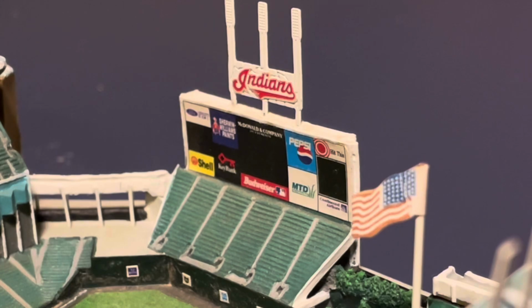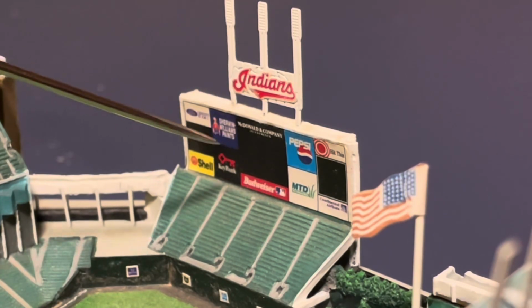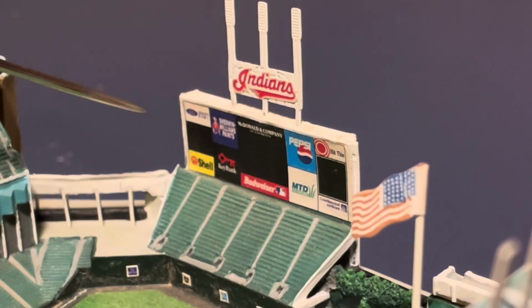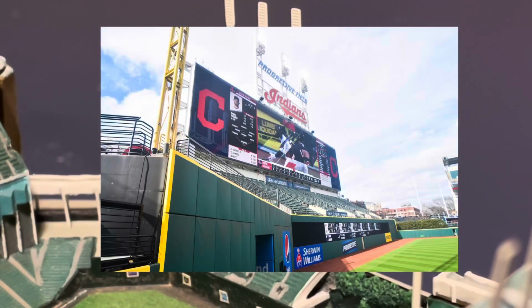Now, the scoreboard would originally just be this small black section here, but today it covers the entire board end to end and is one of the largest in Major League Baseball.